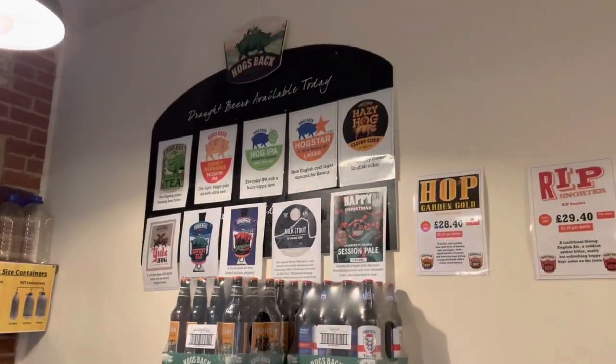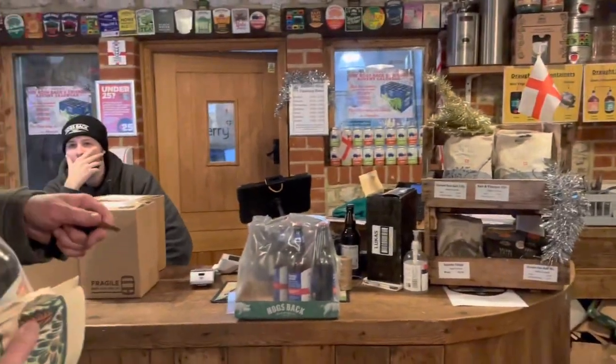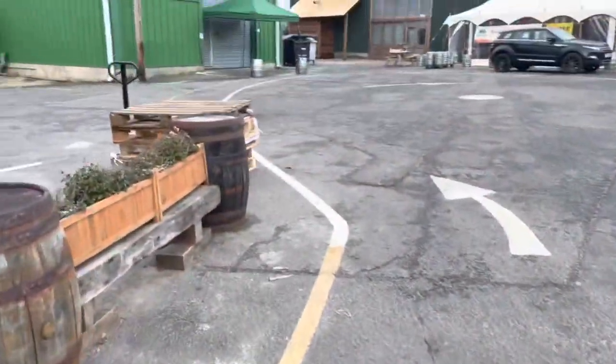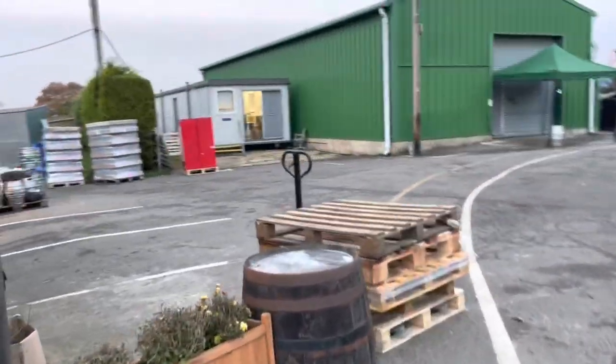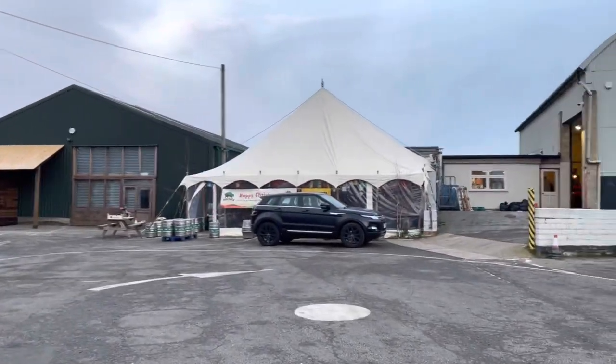Outside the back, look across the hop fields. Obviously, they're not green now. They even grow their own hops here, back behind these buildings. And then the brewery, of course, we saw from inside on the top. So, fun whirlwind tour of the Hogs Back Brewery in Surrey.